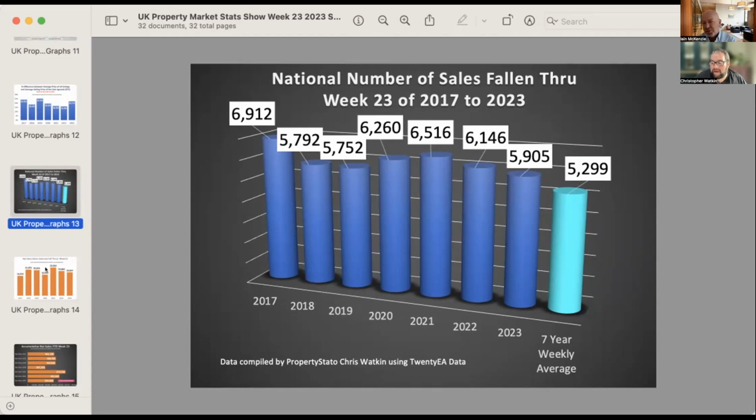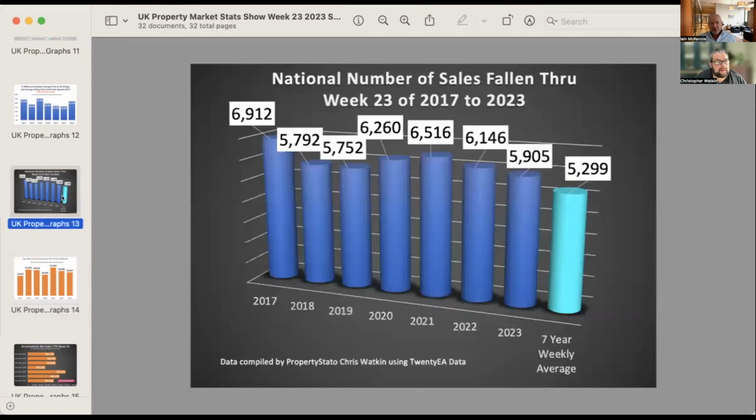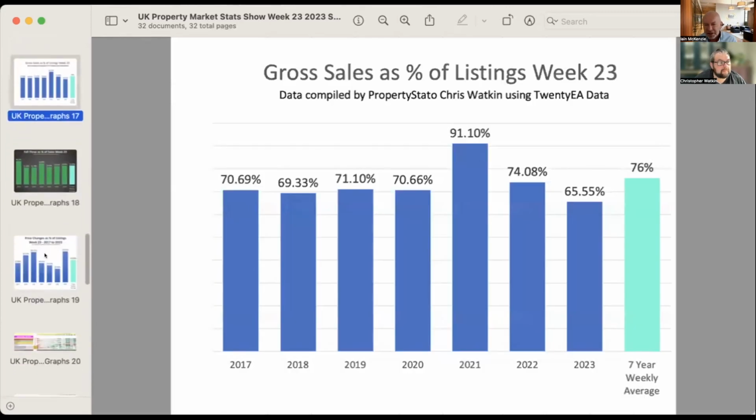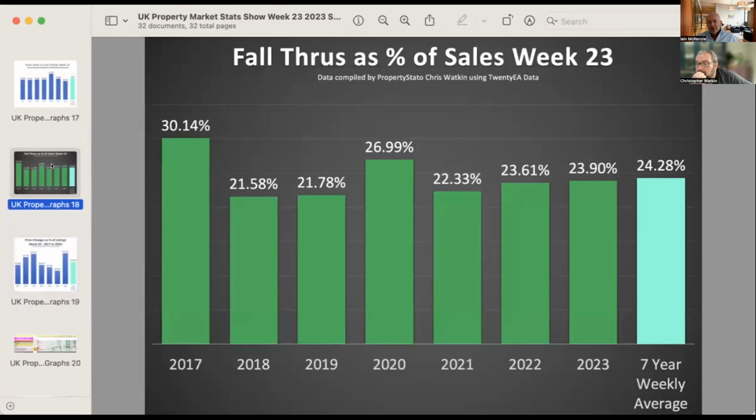The percentage is the one that worries me. So the headline figure shows that we're fairly close to other figures. I don't know if you've got the percentage of fall throughs, but let's not forget the sales activity. Yeah, there you go. So it's starting to creep, isn't it? It is starting to creep.